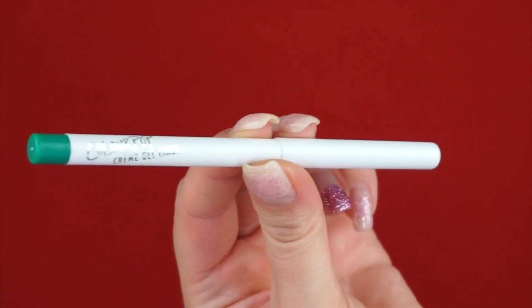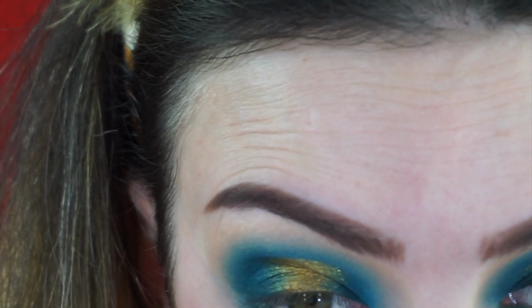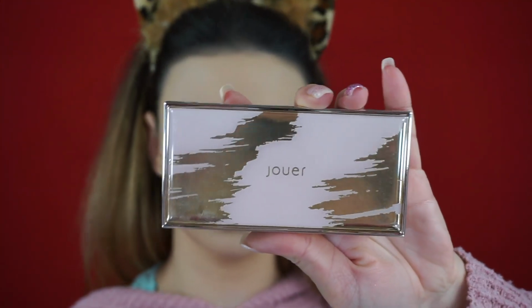Next, I applied this green eyeliner in my waterline. Also, I tightlined with this. Such a beautiful green eyeliner. This is in the shade Teaspoon. Wow, gorgeous. So next I'm going to do my face, and then I'm going to go back on the eyes.